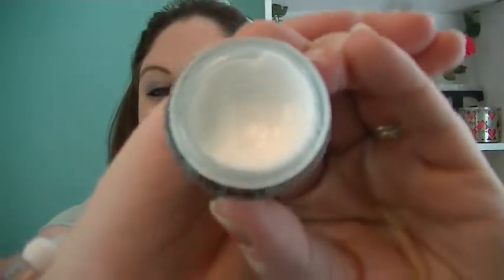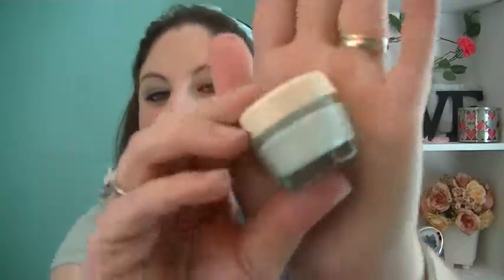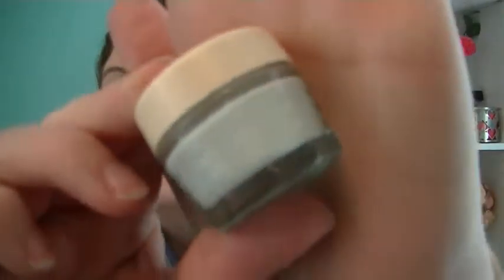Very nice product. As you can see, it's just a white product, nothing too fancy about it, but it's really nice, and I actually really, really love the jar. It's a glass jar, but it's got these cute little dimples on it. I don't know if you guys can even see that, but it's really cute and I like it. All right, so great product.